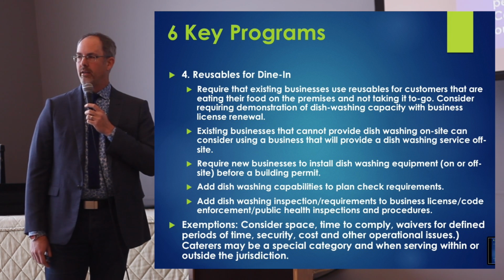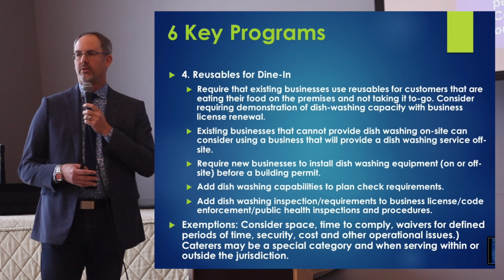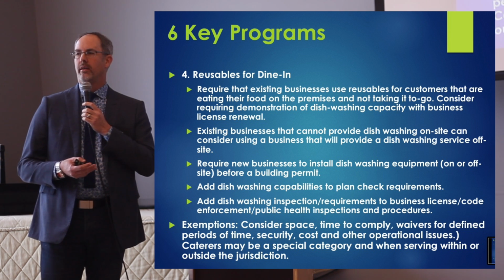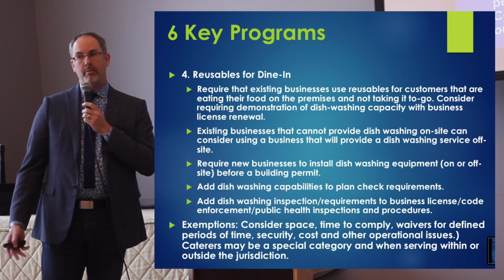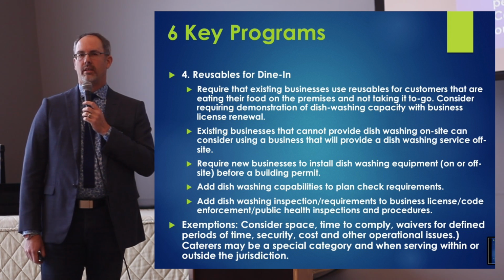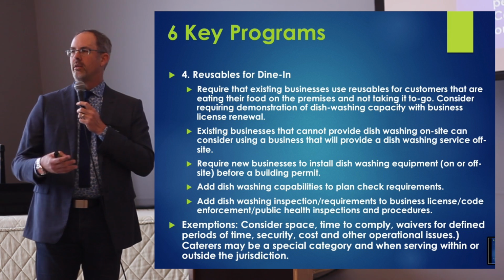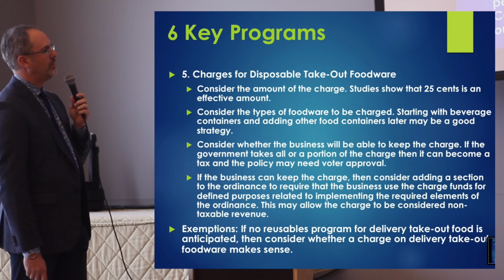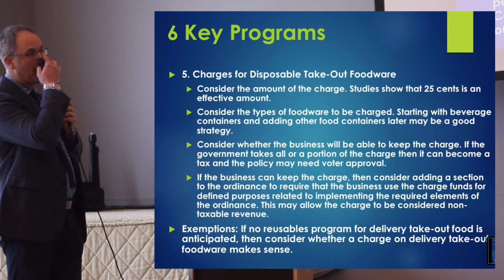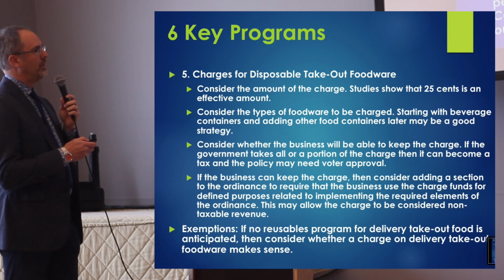And one of the key elements also is to try to make reusables required for dine-in customers. That is challenging when you have certain businesses whose model is to only use disposable foodware. They don't have washing facilities on site, and they may not be able to fit washing facilities on site. And what about new businesses? You can require new businesses, at least, and maybe try to do more, but for the existing businesses, how do you deal with those? There are obviously going to be some waivers, or contemplation of waivers, for some existing businesses. It's going to be challenging.